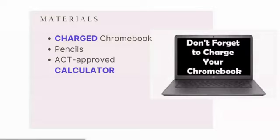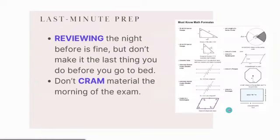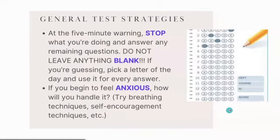Bring pencils. You'll be able to use scratch paper that will be provided for you for the math part of the test. And also make sure that you bring your calculator. Make sure also that it's charged too. You can review stuff the night before, but cramming is not a great idea for the ACT. Maybe just look over some math formulas like the one you see here.